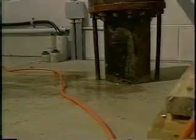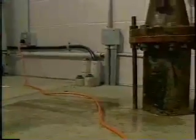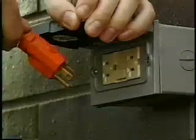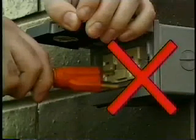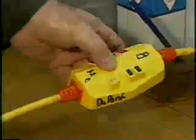Water and electricity are a dangerous combination. Water conducts electricity. Its presence can leave you vulnerable to a shock. Never plug in cords that are wet, and don't touch electrical equipment if your hands are wet. If you encounter water, try to remove it before you begin work. And remember to use safety devices such as double insulated tools and ground fault interrupters. They're especially important in these situations.